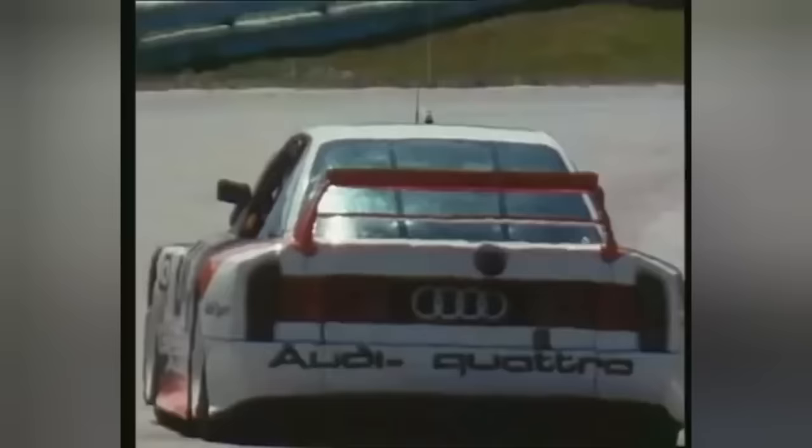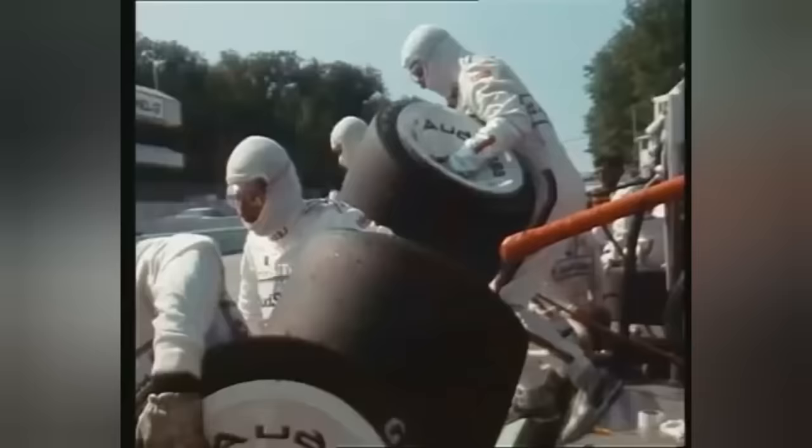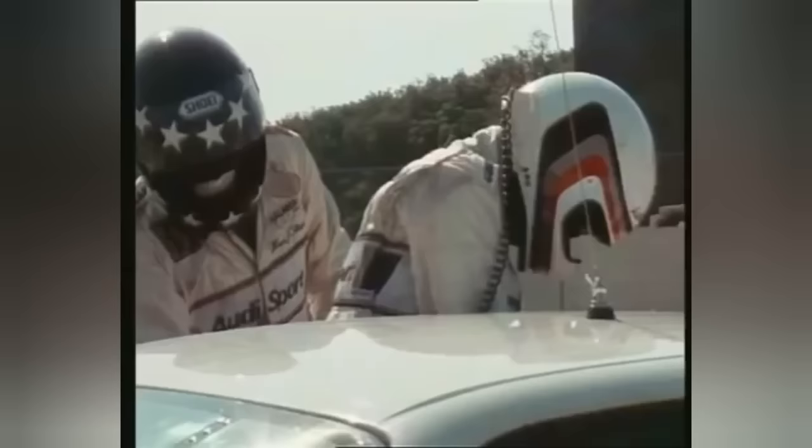Had a little bit more torque than we had, but wait till the first braking point. Was later than theirs, and to drive this car, especially with the quattro drive system, was fantastic. They pass on the straight, we pass on the brake.